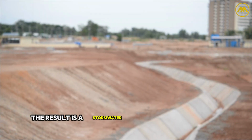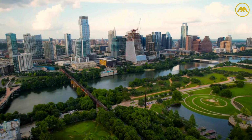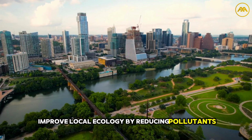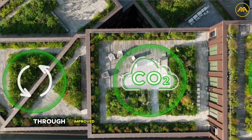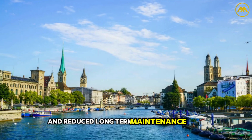The result is a stormwater system that becomes an asset rather than a liability. It can provide green space, improve local ecology by reducing pollutants and recharging groundwater, and deliver a clear return on investment through improved safety, elimination of retrofits, and reduced long-term maintenance costs.